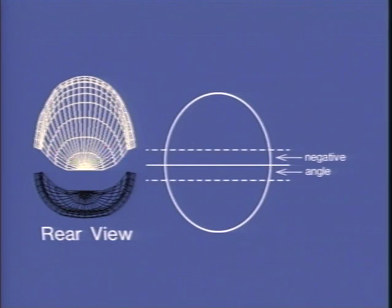A negative angle occurs when an area below your mold seam is wider than the area at the parting line. You have to anticipate this when you design your plug and make sure that no negative angles exist. Do not count on the molds flexing enough to release around a negative angle. They will not. If negative angles are unavoidable, the mold will have to be constructed in several more sections.